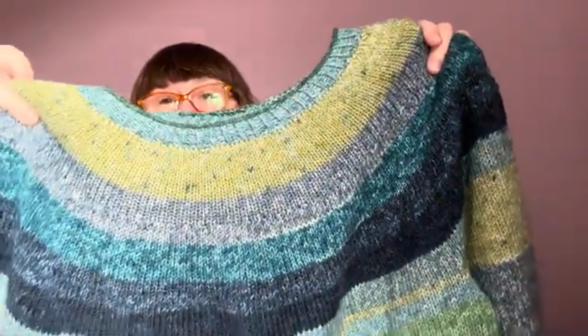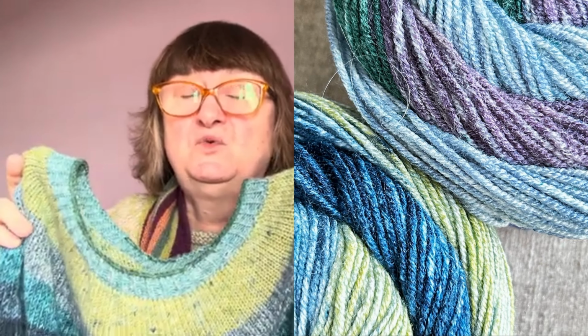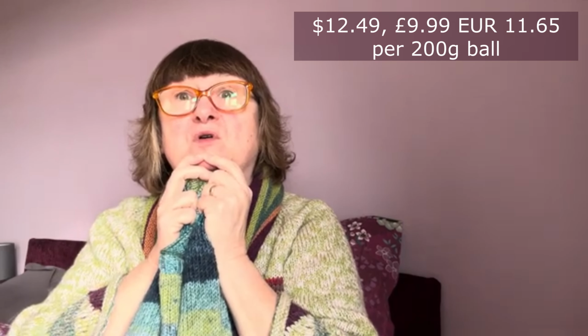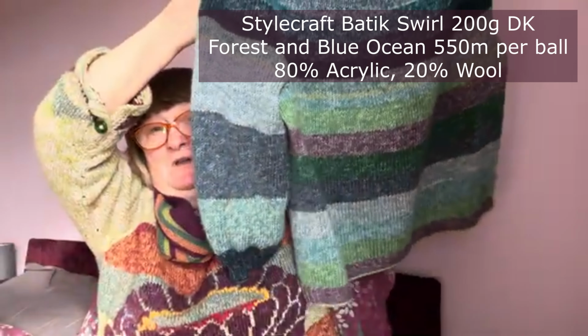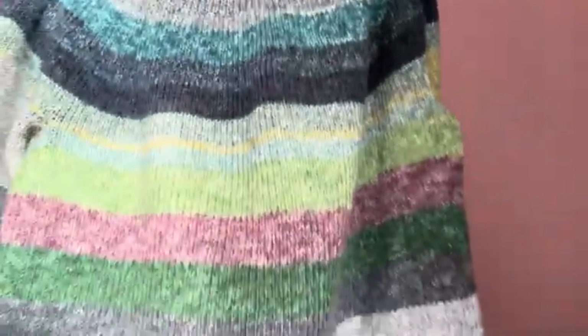So, like I say, last year I made the Pope Vergara plain circular yoke in Stylecraft batik. Now that's not cheap, but I only used 2 balls, and I think they're 150 grams, aren't they? But I'll put it along the bottom there for you. I only used 2. So I really got my money's worth from that one, and I wear that a lot. Love that one.